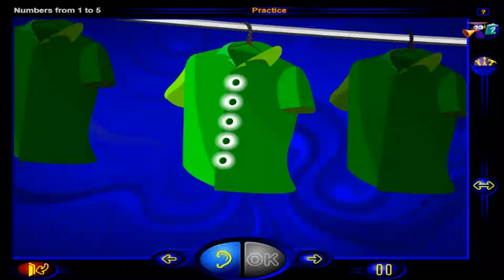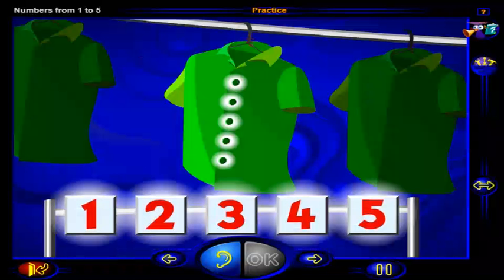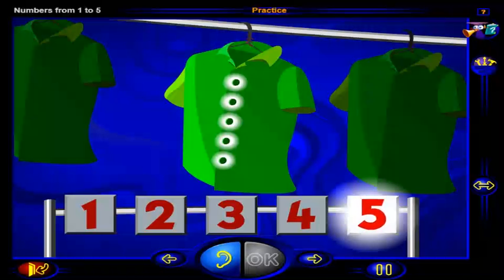How many buttons are on this shirt? Click on the number. When you're done, click OK. That's it. There are five buttons on this shirt. One, two, three, four, five buttons. And this is the number five.